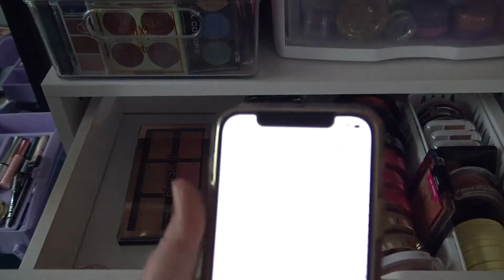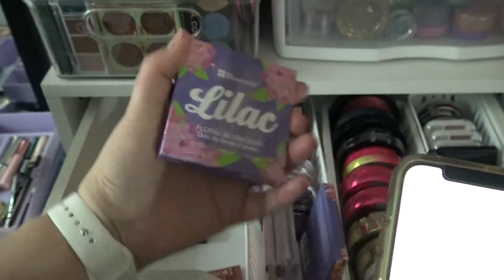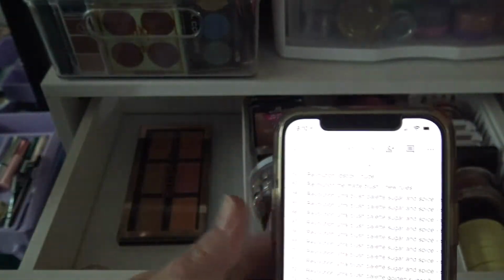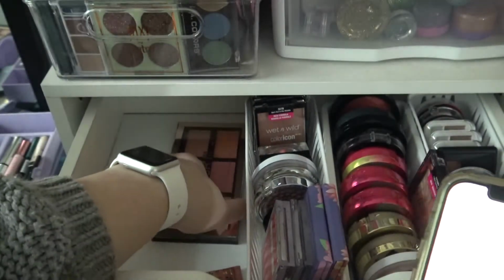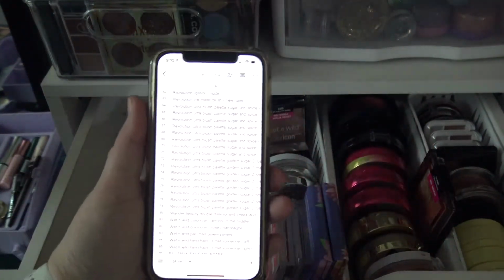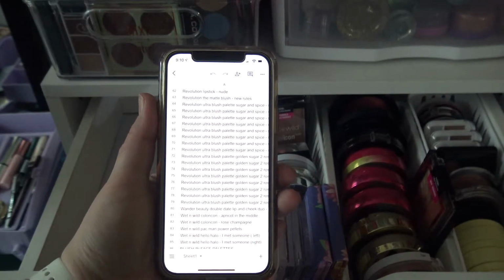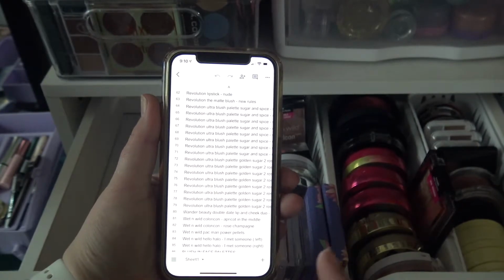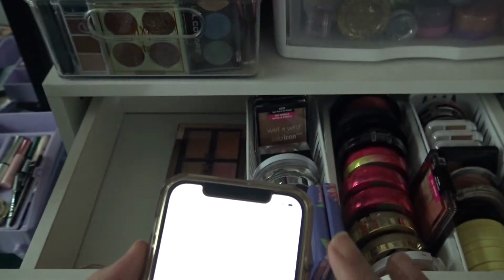So my inventory is separated by pans. So like duos like this, I count it as 2 blushes because it's 2 pans. And then I count every individual pan in a palette. And I also count all of the blushes that are in my face palettes. Those will be in another video, but I do count the pans of blush from my face palettes in my blush inventory. But I have them separated.